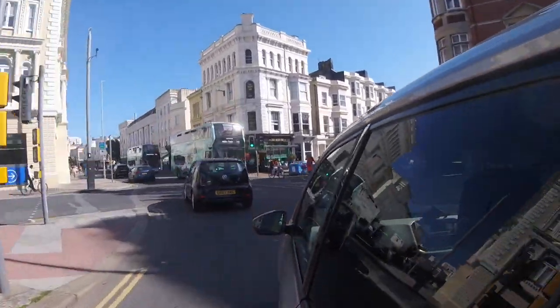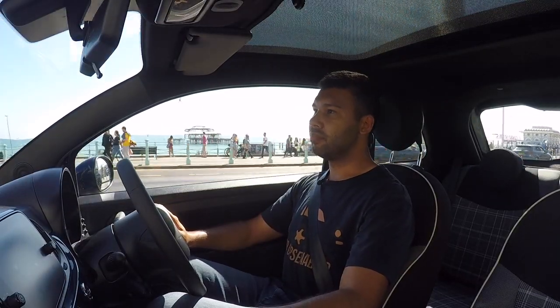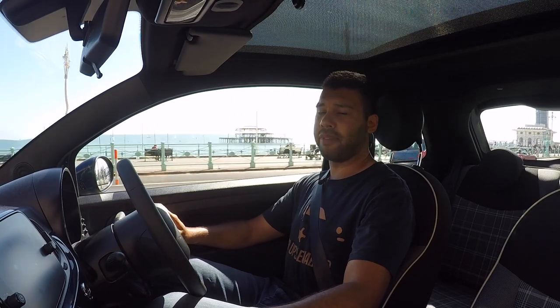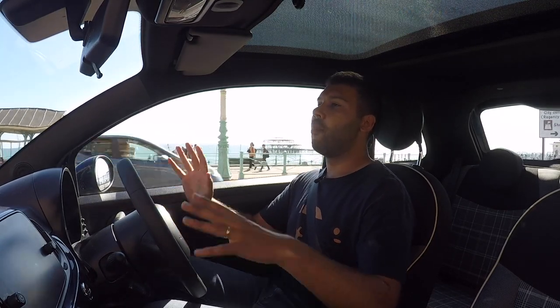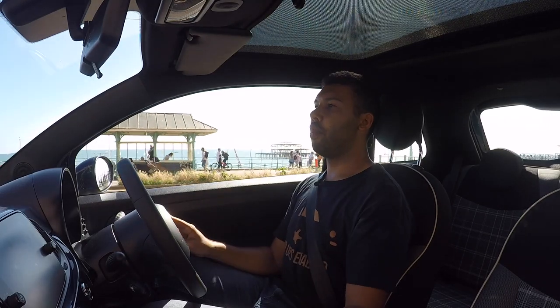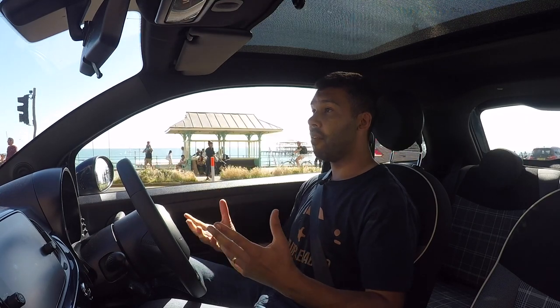Jesus, so confusing. Now, not only is a race a good barometer of any vehicle, not that I'm gonna be speeding, although, let's be fair, it's gonna be difficult to speed in a car that's got just 70 horsepower, but this is the perfect opportunity to see how this car behaves in a city environment. This is, after all, a city car.